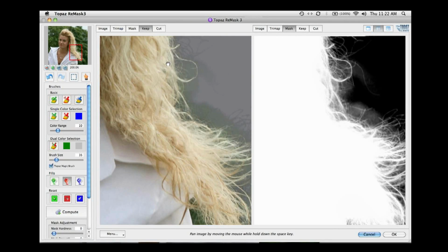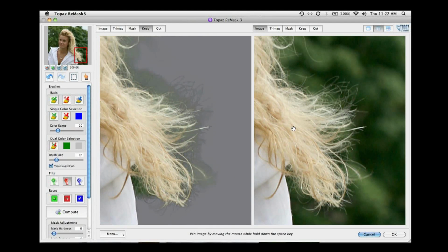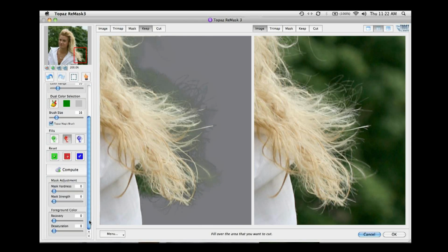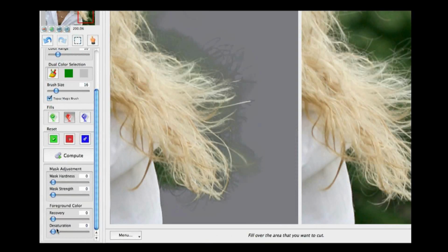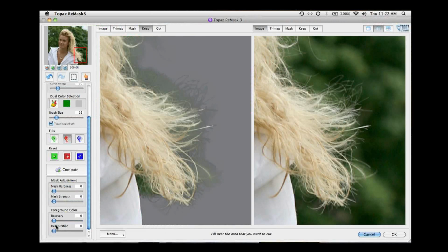First of all, as I look at the original image here on the right-hand side, the background is green, and that's why we got some of that background still bleeding through, some of that original background color. There's a wonderful new solution here now at Topaz Labs, which is called Foreground Color Recovery. Let me zoom in on that here so everybody can see what it says, Foreground Color Recovery.